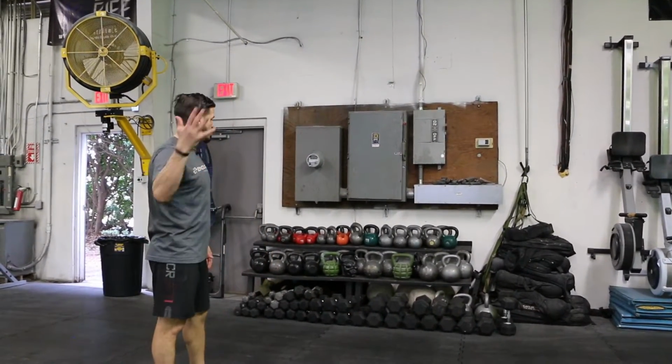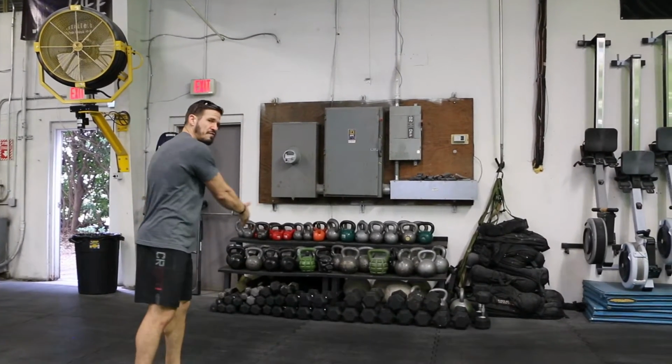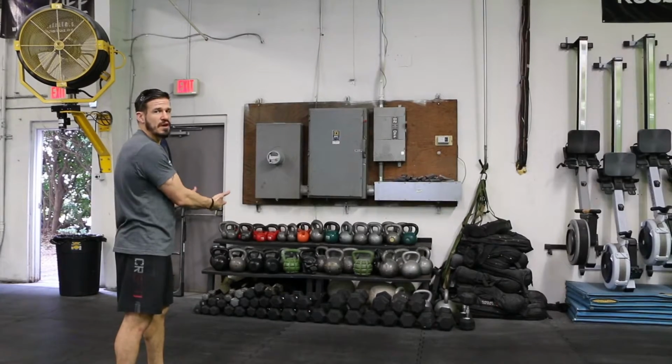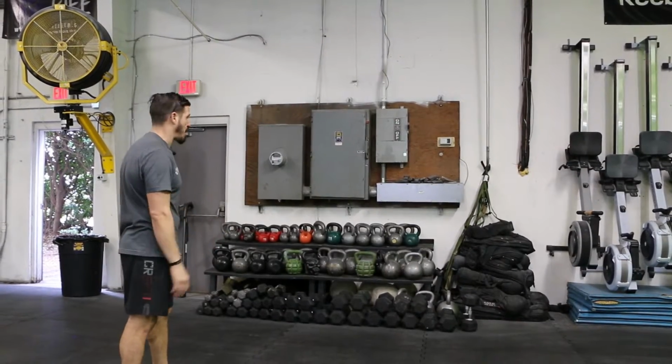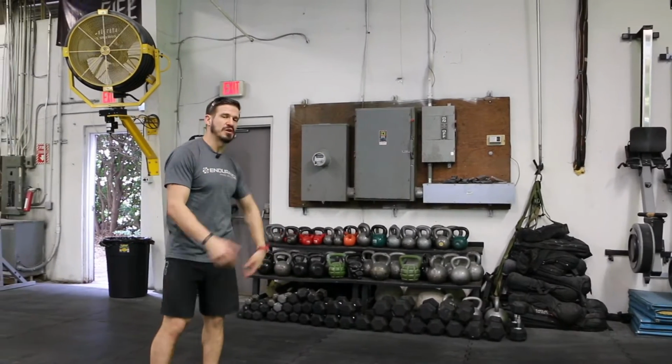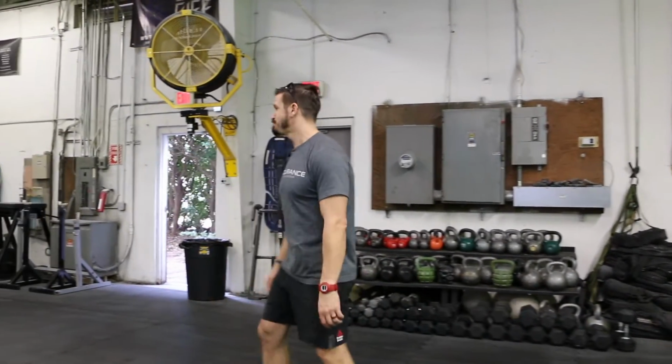Also, please, please, please, when you take this stuff out, put it back like that. You would do us a huge favor if you didn't just throw it in there in a big pile. I know it's our job to clean up, but at the same time, you could do us a huge favor there.